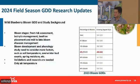The next one will be on the bloom, and we talk a lot about the importance of understanding when your bloom is going to show up and when to do your management. So that's why we want to continue to study this after the F2.